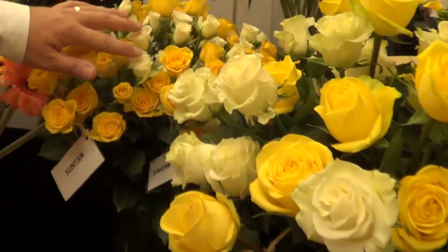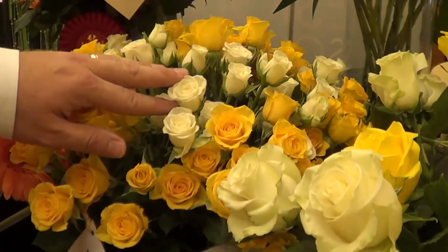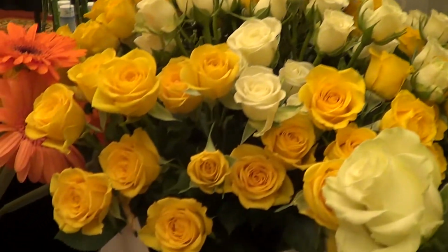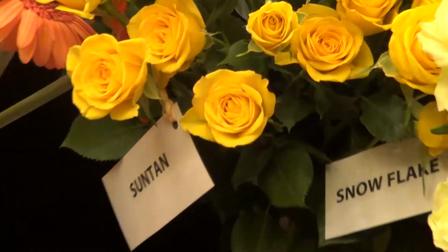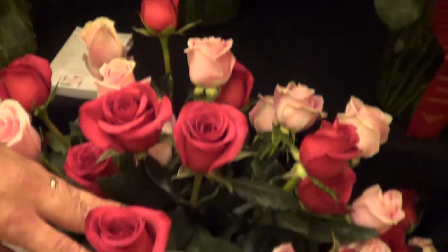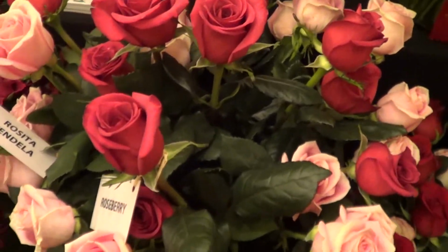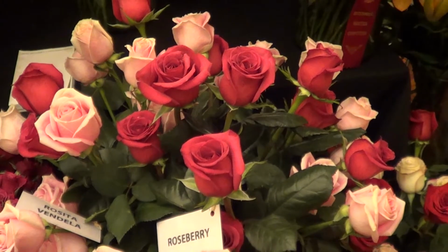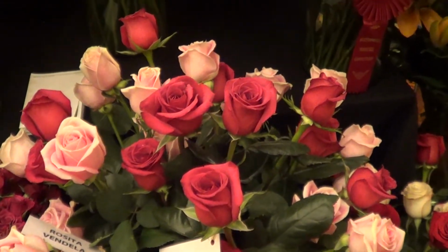We really like the snowflake on the sprays, a great, great white. And Suntan is not becoming yellow, but it's been really nice. You might have seen in Ecuador the berry series, we have the Roseberry. It's a nice berry color. Yes, nice and bright, what most people are looking for these days. Nothing washed out.